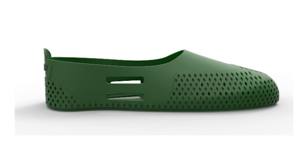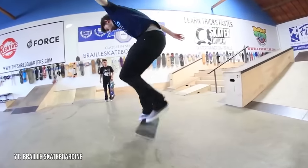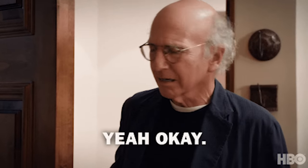When it comes to these shoe covers, if they lowered the price and made them blend in with the shoe better and had some proof that they can hold up, then it might not be terrible, but as of now, it seems like a waste of money.